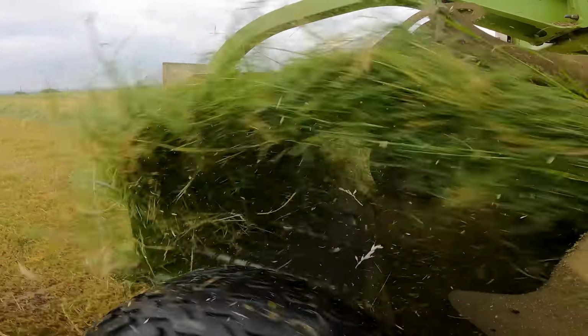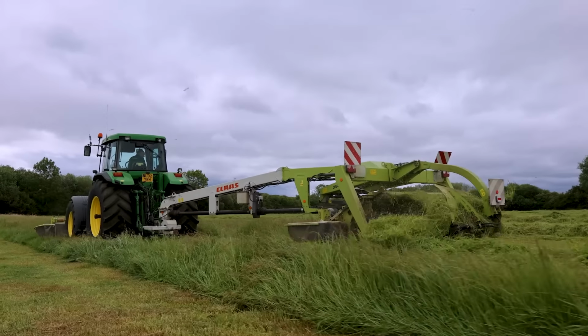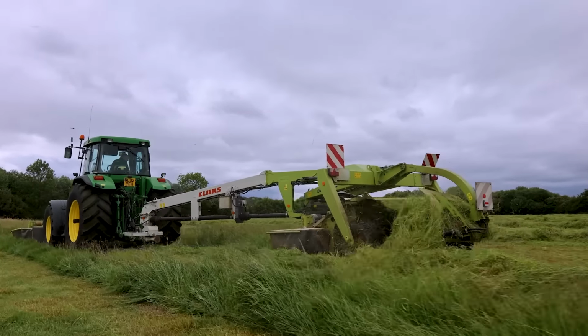But now the silage is just starting to push on for us acreage wise. I think we'll try and get a set of triples next year, and I'm adamant we're going to stick with the swathers. An 8.5 metre set with swathers would just be perfect.